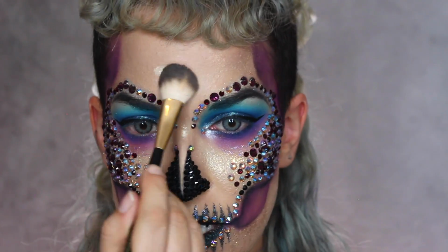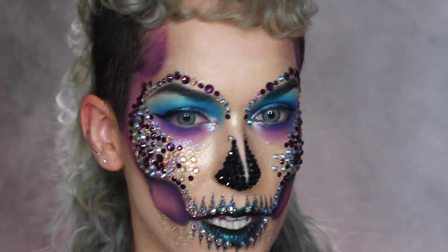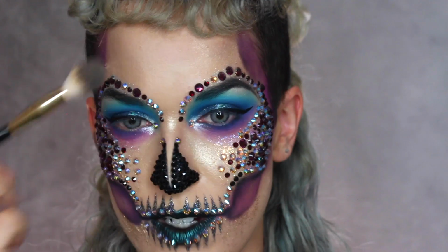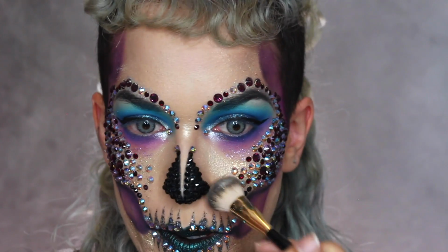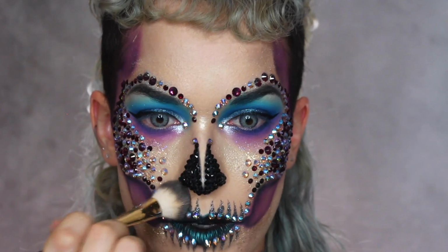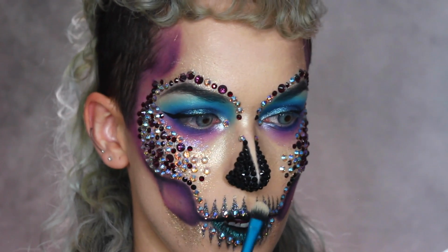But then I just want to strategically powder the center of my forehead because I don't want to look oily, I want to look shiny. There is a difference. And then right here in the corners of my nose, I don't want that to look shiny. Oh, and I forgot to highlight my Cupid's bow. I should probably do that.